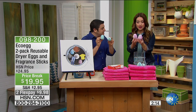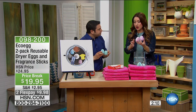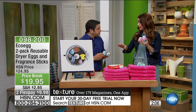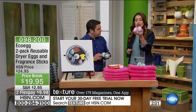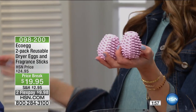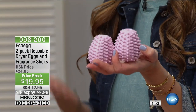From now on, as long as these are in your dryer, you're going to be saving so much money. For years, you just keep them in your dryer. So when you're going to the store, you're not paying money for these, or for the liquid, which is depositing chemicals into our clothes. It's a chemical-free way to keep your clothes softer. You'll notice a difference in your electricity bill, because it's drying your clothes faster.